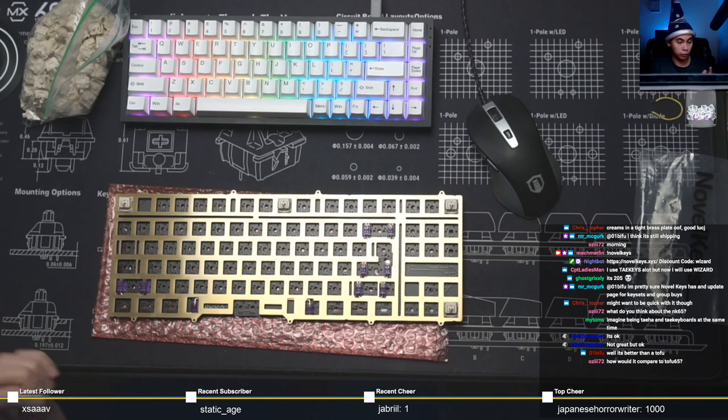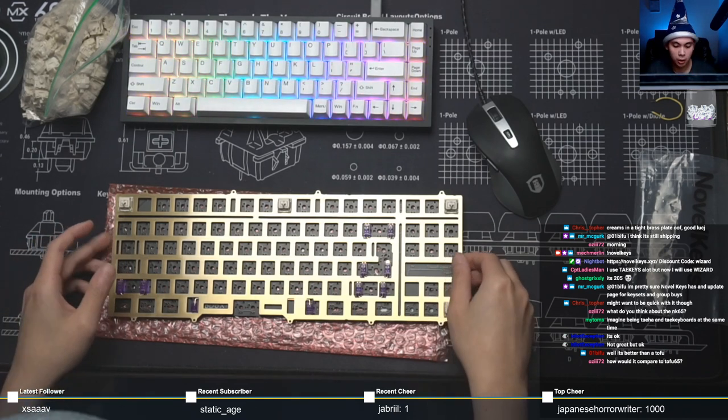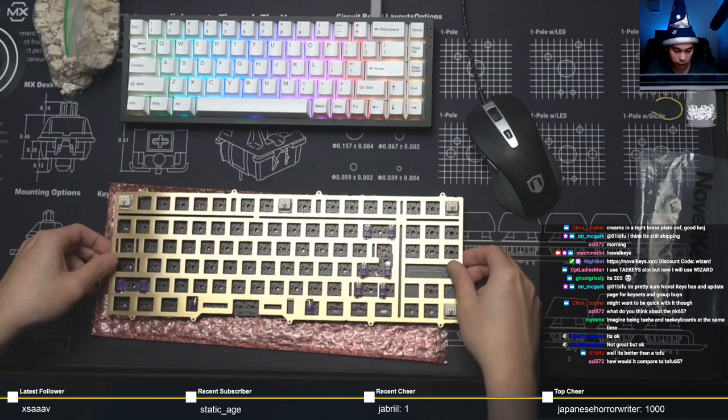How would I compare it to a Tofu 65? I would much prefer it over the Tofu 65.